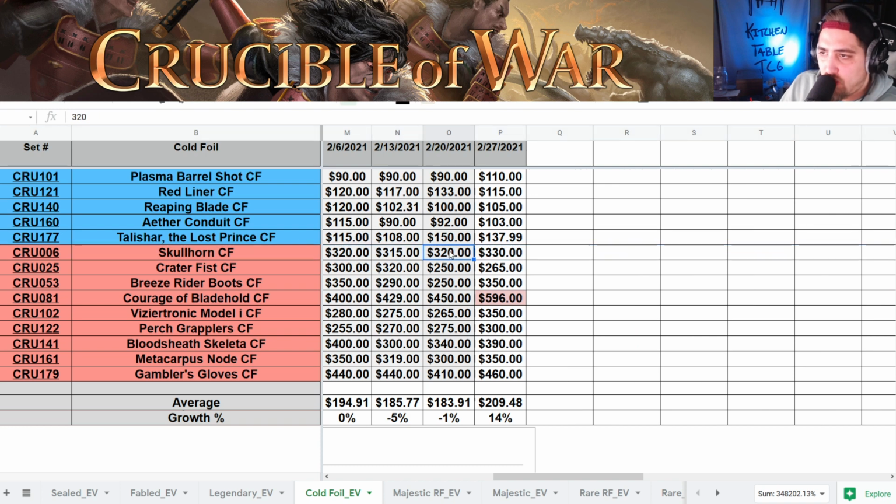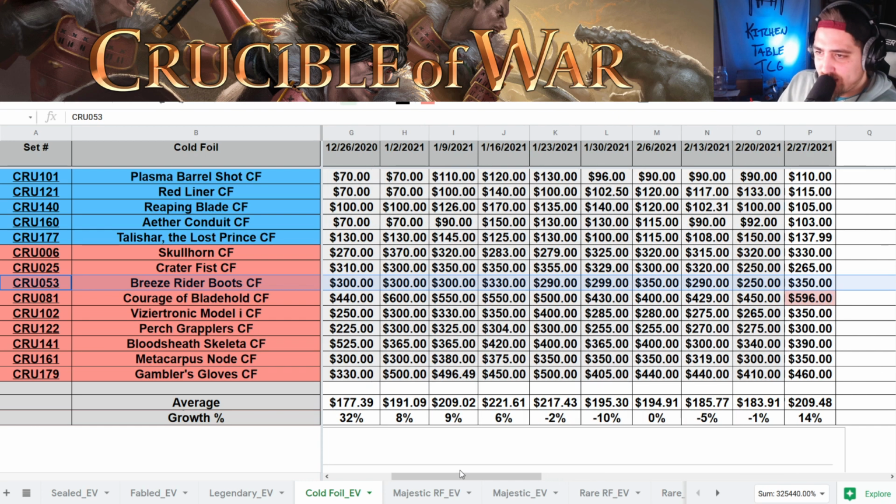Skullhorn, we're up $10. Crater Fist, we're up 15. Nothing really to write home about, but then all of a sudden Breeze Rider Boots is up $100. I want to just talk about Breeze Rider Boots. Look at the price, it's just up and down and up and down: 300, 330, 290, 290, 350, 290, 250, 350. What is this card actually worth? But this week it seems like a couple sold at the 350 mark.